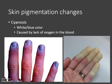Now, if you have too much restriction of oxygen, so if you don't get enough oxygen to your body tissues, they can die. This also happens in frostbite. If it's really cold, your tissues aren't going to get the oxygen they need, and your fingers might fall off. So keep your hands warm.